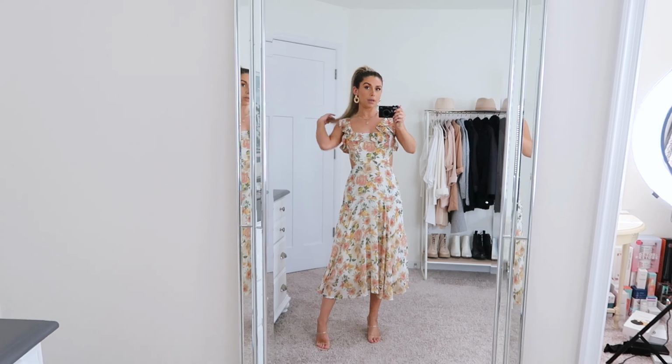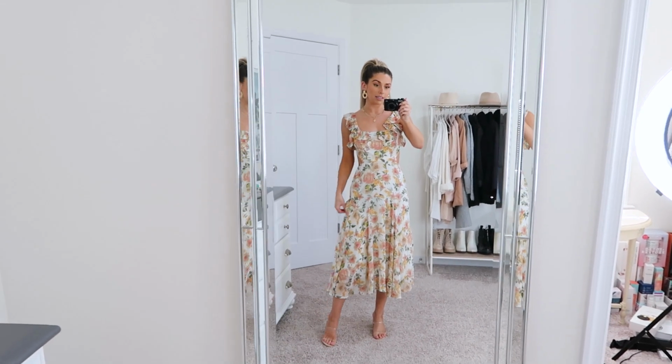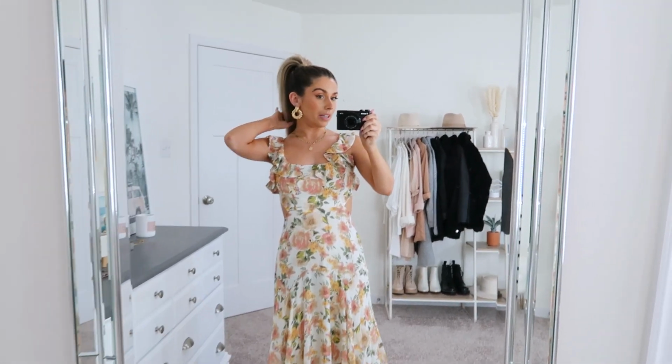I feel like with the back being open how it is, I personally really like this styled with your hair up. So I just did a high sleek pony and some big gold hoops. But I think also a low bun would be really gorgeous, or maybe even some other variation of pony. But this dress is really pretty.